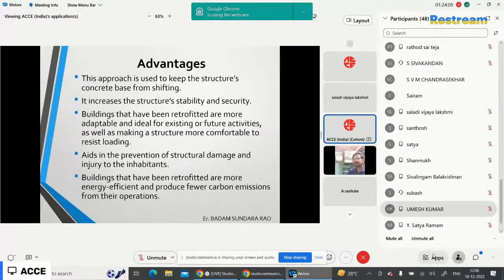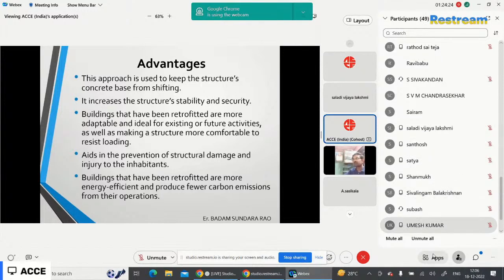So now the carbon emissions and green building concepts are becoming very popular. So in such cases, to reduce the carbon footprint, if the building is retrofitted, instead of replacing or demolishing the existing building and constructing a new building, that will save our environment.